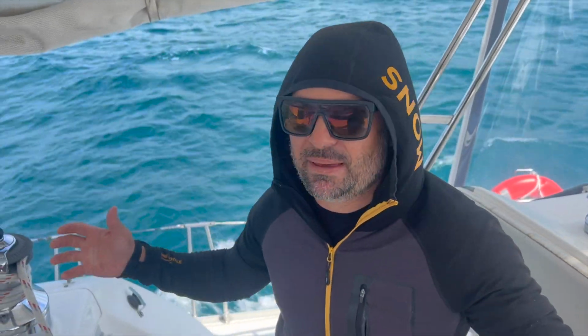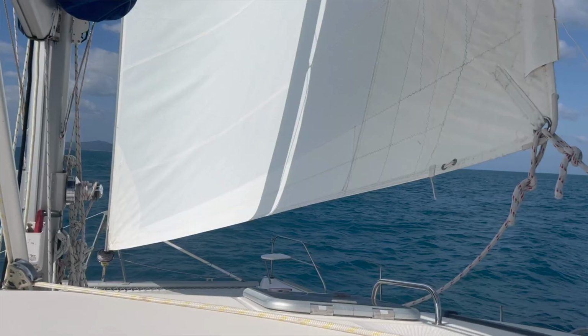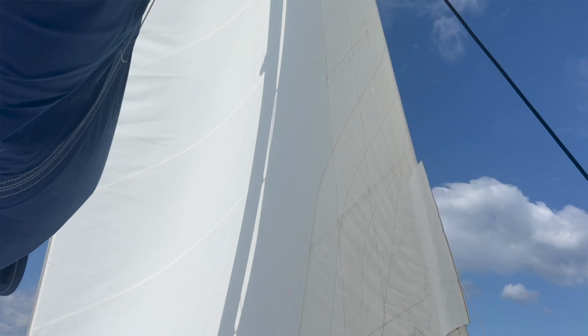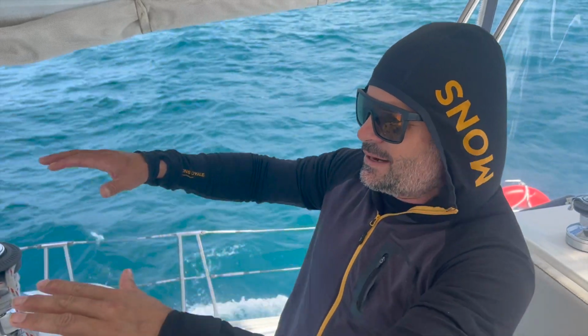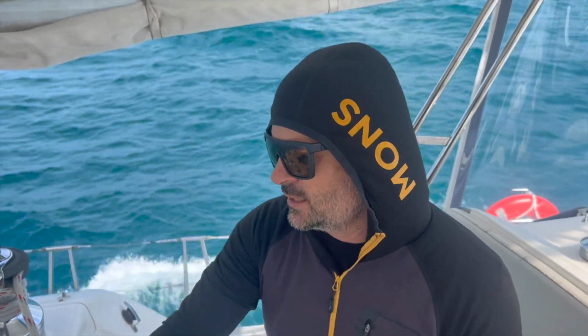Considering the balance that you've got, the stability, you can go make a cup of coffee and not worry about it going everywhere. People talk about the motion a lot on catamarans versus monohulls. The motion is certainly different on a monohull. It's more this sort of motion on the catamaran. You kind of feel like your bum's wiggling in a chair a little bit, but that's nothing to write home about. I'm really impressed.